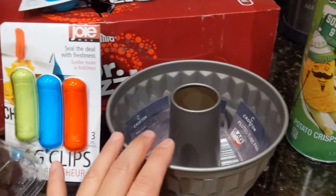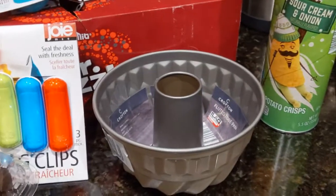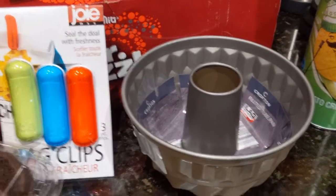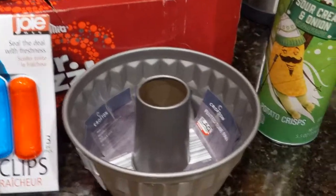So they had this, and they also had springform pans, which are perfect for cheesecakes. But I already have two, which I bought previously, and they're actually for Instant Pot, but they're perfect for cheesecakes.